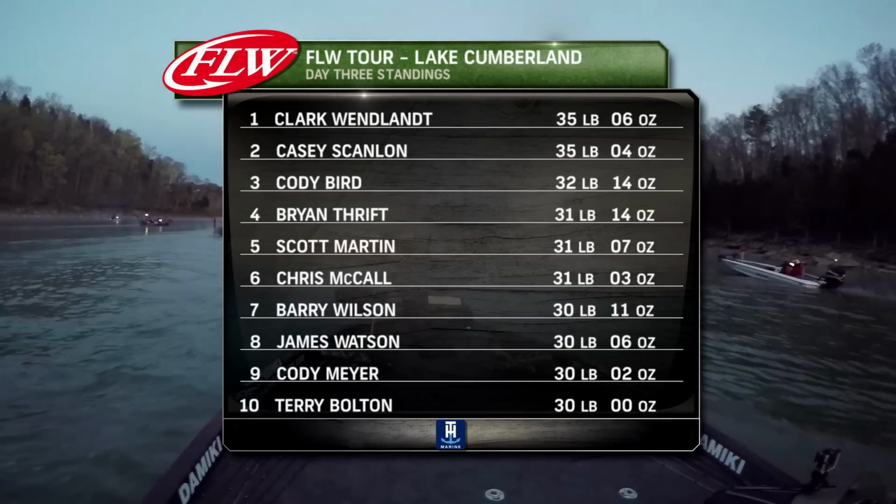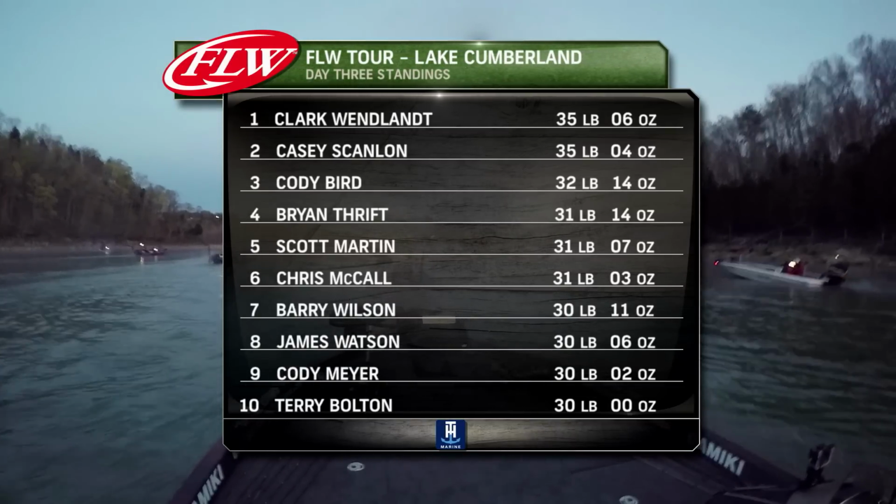And then moving down to our cut line, Terry Bolton, longtime FLW pro, and from Kentucky. He's fished a lot of tournaments on this lake. He's sitting in a good position right now. It's been kind of a grind. You just got to keep going and going and going. And, you know, hopefully I'll run up on a pod of those big ones, and then I'll be able to make a run at this.